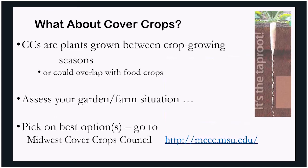What are cover crops? Cover crops are any crop or plant that you put in between the crops that you grow. During the off season, Mother Nature never leaves the ground bare. We like to behave like Mother Nature. So cover crops are plants that you grow between crop growing seasons.